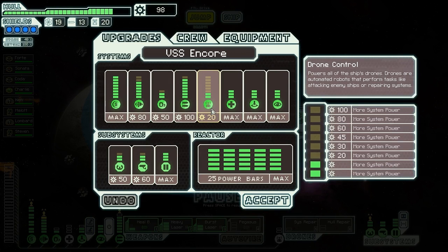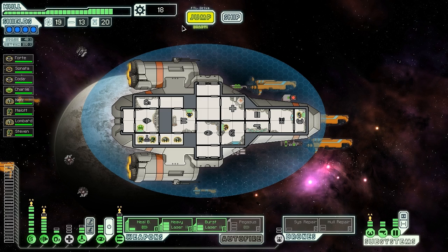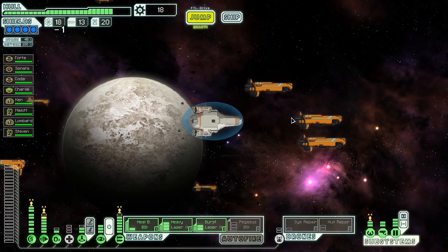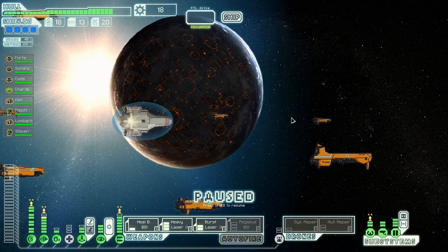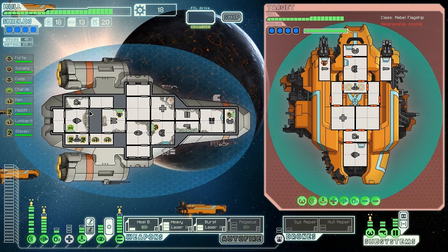Let's buy another level of engines, just for lols. Boop. Okay, let us teleport to the final fight. The rebels have expanded their search, but we're going to fight their flagship, so they're not going to bother us. We're not certain how it's able to keep fighting with the amount of damage it's sustained, having transferred power to the teleporter as well as some kind of super weapon. So we'll have to be prepared.